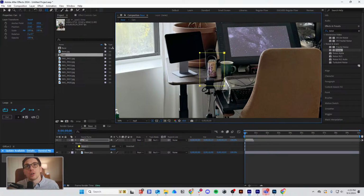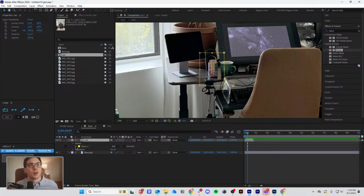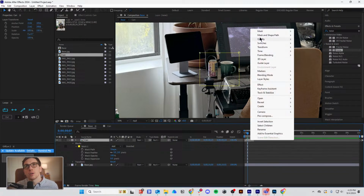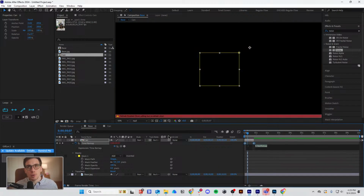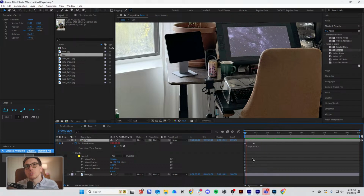And then I'm just going to put a small mask around here. And what do you know? I might need to make it a bit bigger because you can see the reflection of the mug is there. Now we're going to go to time, enable time remapping. I'm going to alt-click time remapping and say loop out. That basically says to continue its duration forever.